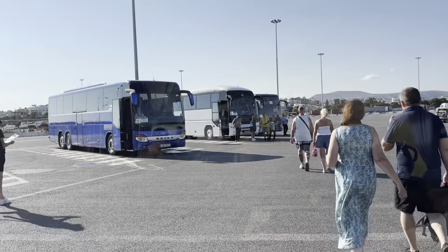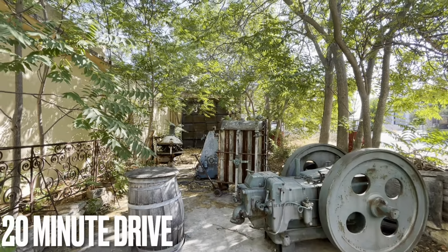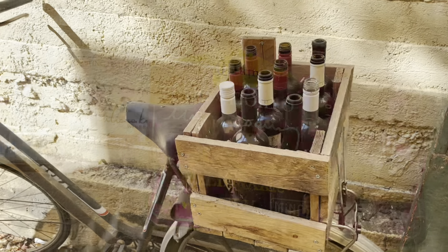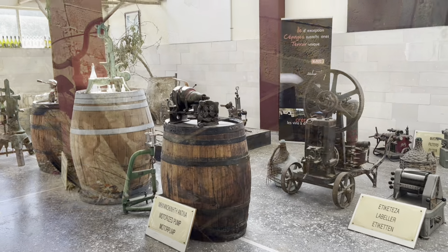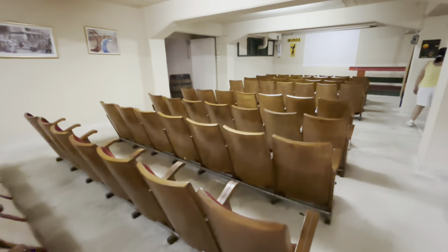Right, bus number 7. Crete is everything but flat. Well, first stop is the winery. But can you hear that noise? I've never heard cricket so loud as this, ever. Oh, ideal second breakfast. Oh, we've got a cinema.